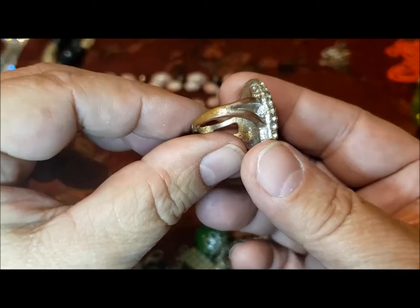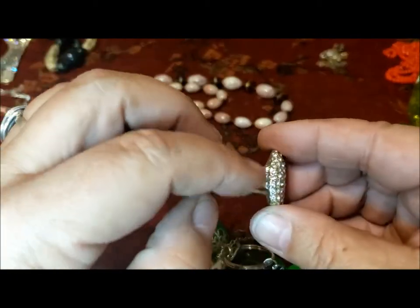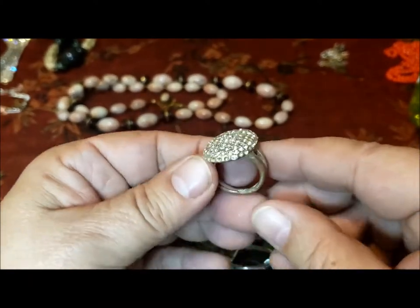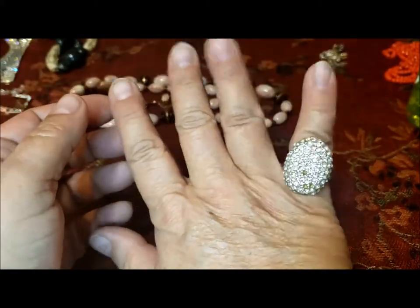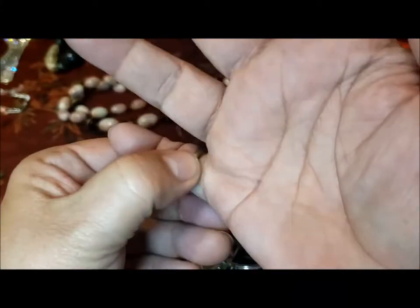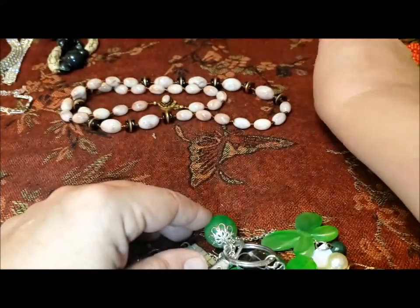This would be a great ring for someone to play with. It was well loved. The finish is worn off down to the copper. However, this can actually be painted and sealed, and the few rhinestones that are missing replaced, and become a new ring for someone. I don't know what size it is. It's kind of small. I need a 7.5 for this finger here, so I'm not sure what this one would be. Put it aside. This goes in the repair pile.